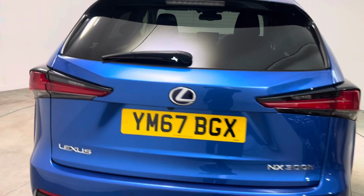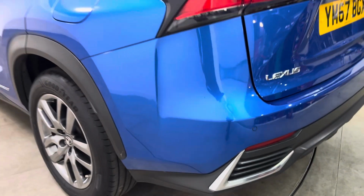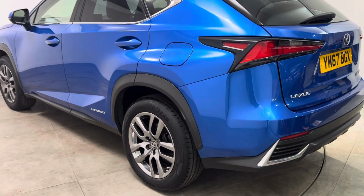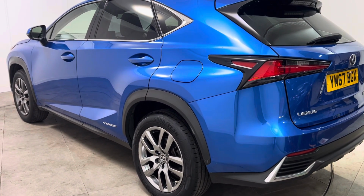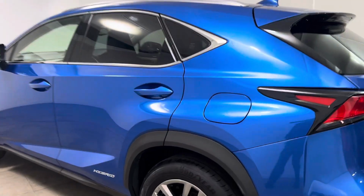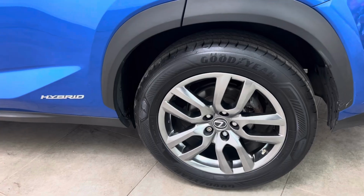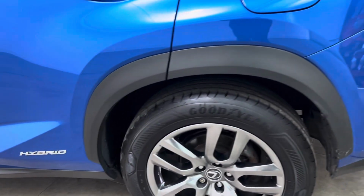Just bringing you around to the passenger side of the vehicle. Again, bumper corner and trims free from any scuffs. Looking down the entire passenger side, same as the driver's, struggling to see any parking dents. As I've already said, all alloy wheels, really nice. Plastic wheel arch, again, free from any scuffs.